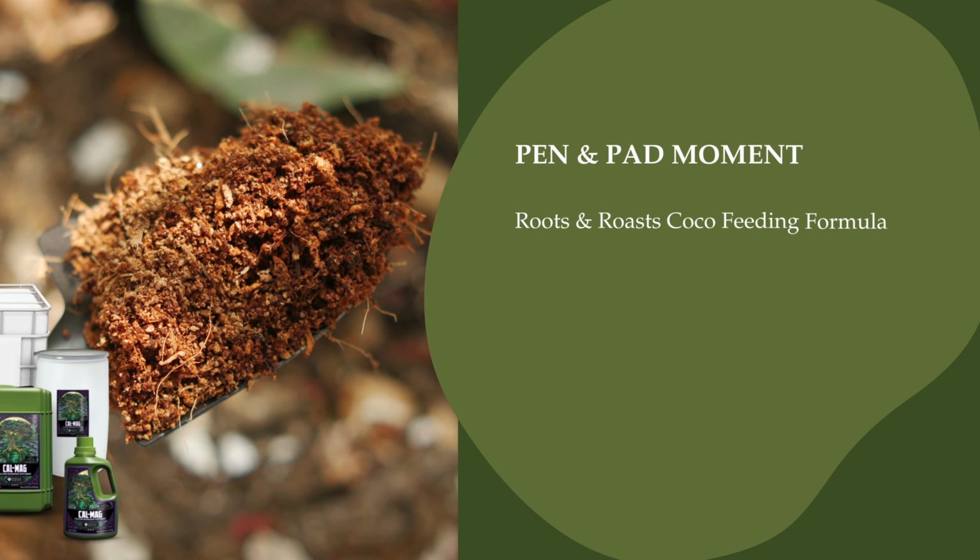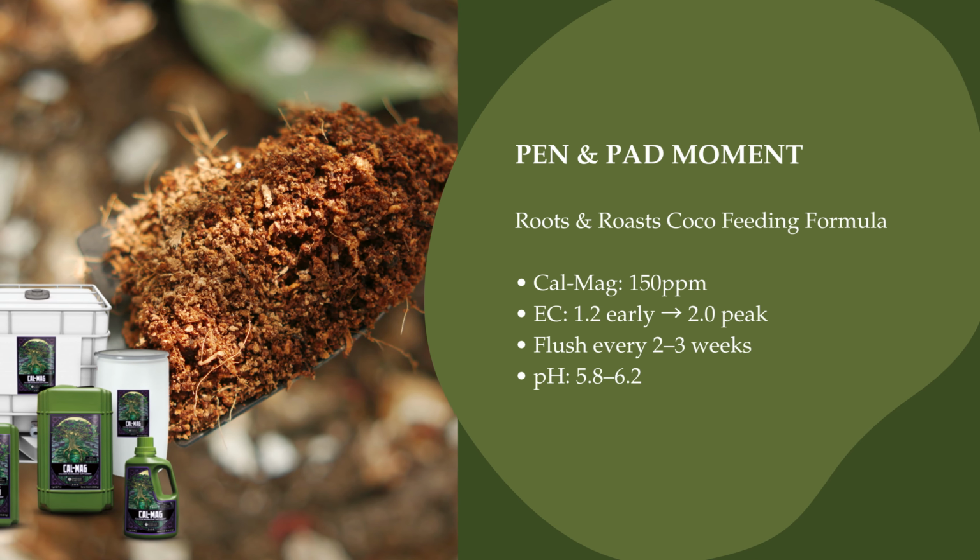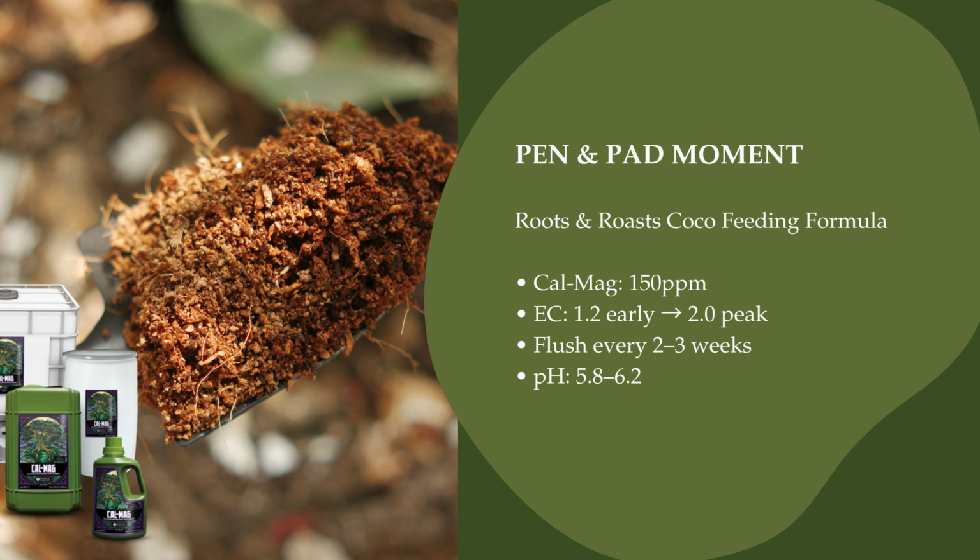Tip 3. Your feeding schedule should be micro-tuned. Cocoa responds fast, so dial in faster. Here's the blueprint. Use CalMag every time, especially in early veg. Keep your EC low at the start, 0.8 to 1.2, then rise to 1.8 to 2.2 max.